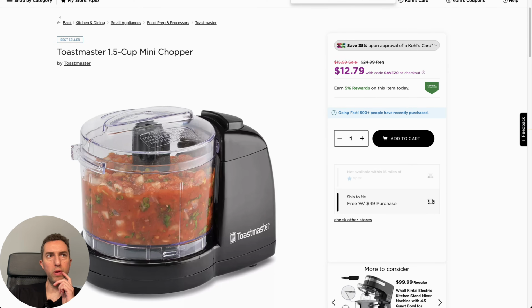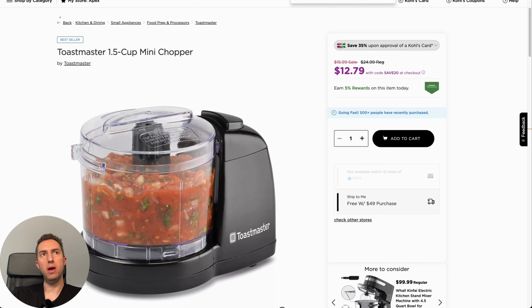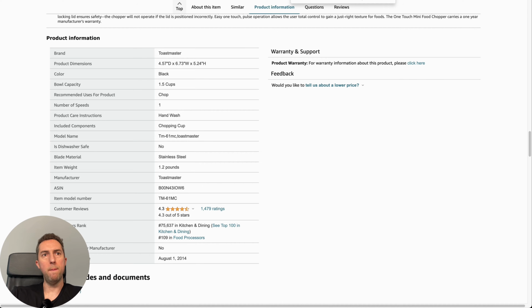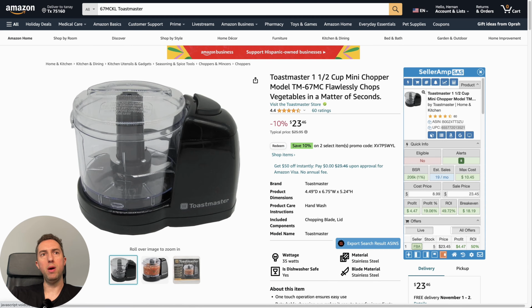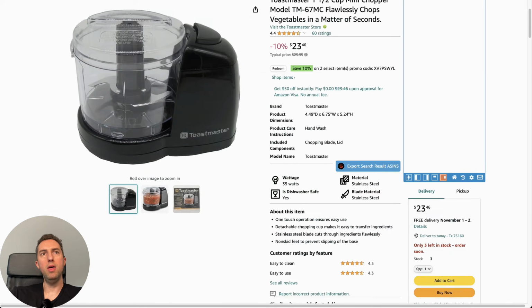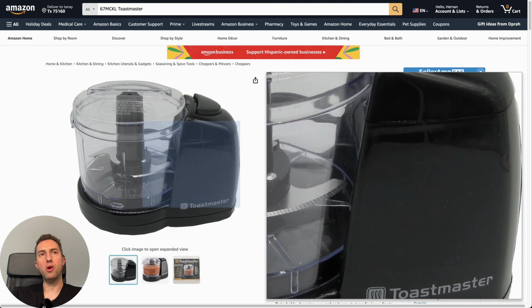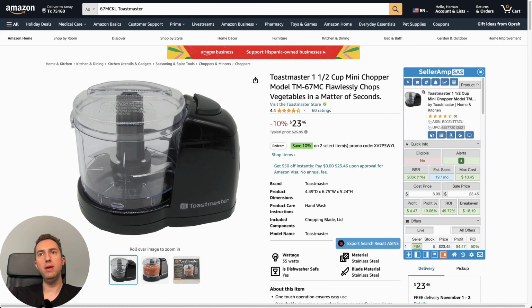Look at this one. This one is tricky. If you look at this photo, it's exactly the same as this photo. But what's going on here? If you scroll down and check the model number, this model number is not matching the model number on this page, on the Kohl's page. I found the right model number right here. Look at this. See? It's the same model number. And the weird part is that this one doesn't look like this one at all. But this one is the correct model number. So if you were to buy this one, you would need to list it under this ASIN. It's almost kind of profitable.